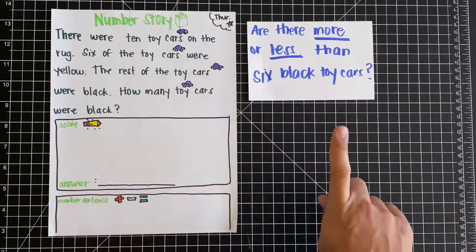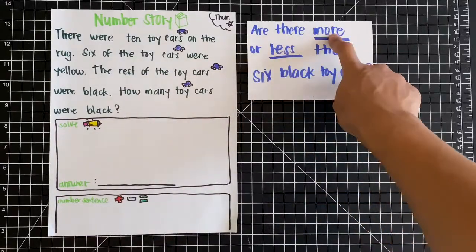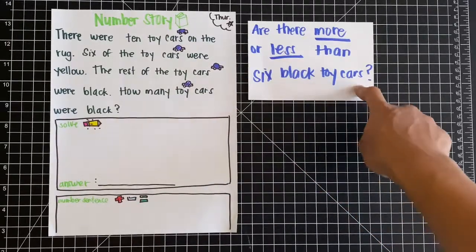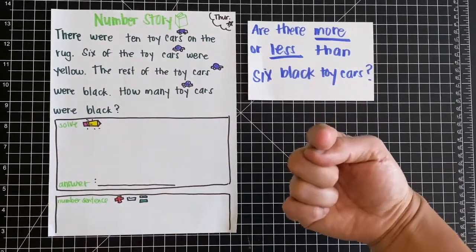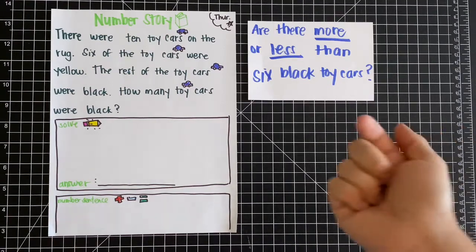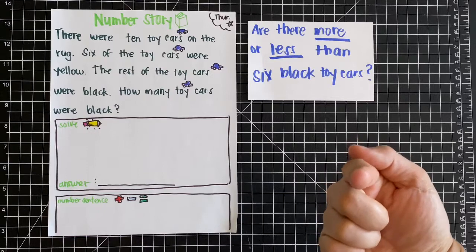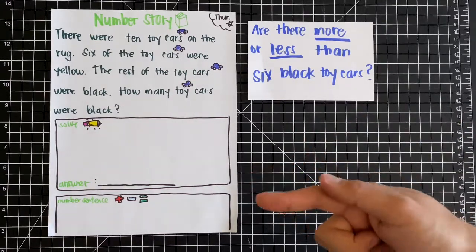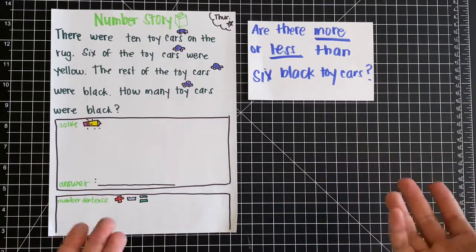I'm going to read that one more time. Are there more or less than 6 black toy cars? What do you think? Take some time to think of an answer. Touch your brain, touch your chin. Are there more or less than 6 black cars? What do you think? So make sure you tell your families what your answer is and also why.